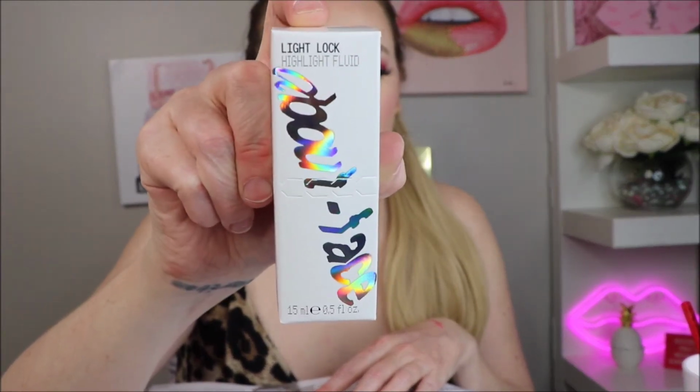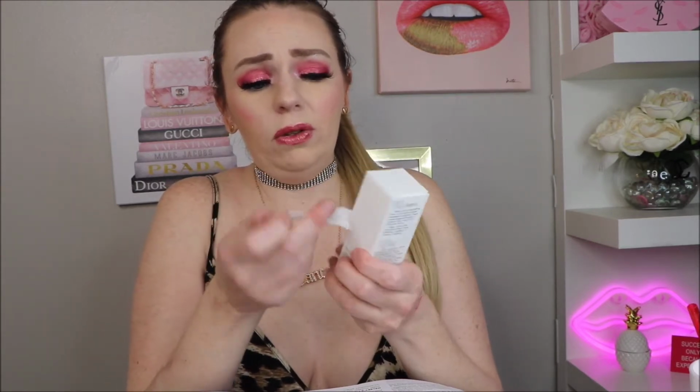Alright, so now we have this About Face Light Lock Highlight Fluid in Fight or Flight, Shaken or Stirred, and Sunstruck. Oh, I guess you get one of those. Which one do I got, oh no, Fight or Flight. I was like, that's not an option. Okay. Oh, that's really weird how you have to open it. Like, they want you to open it in the middle. Oh. Okay. I guess I'm going to be using you now.